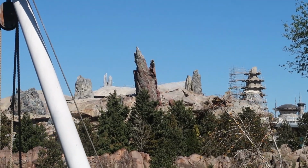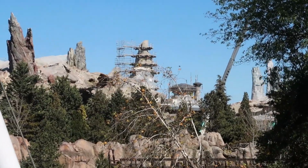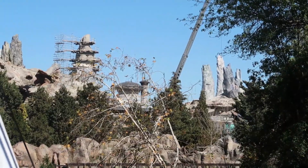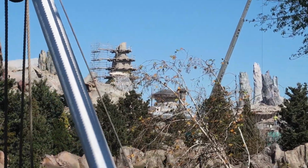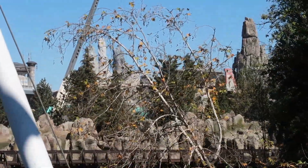You can see the beautiful rock work that's happening, and look at those buildings. Those buildings are huge back there. I just can't get over how massive this land is. I know you've been seeing a lot of this, but I just wanted to take the time to really just kind of show you all the different stuff that is going on.